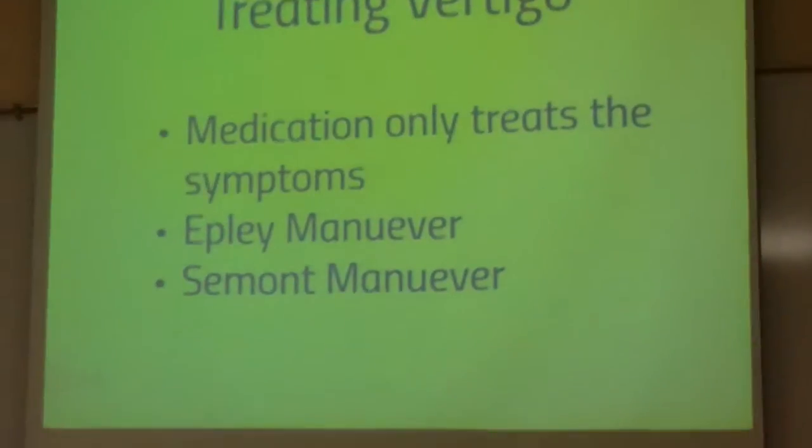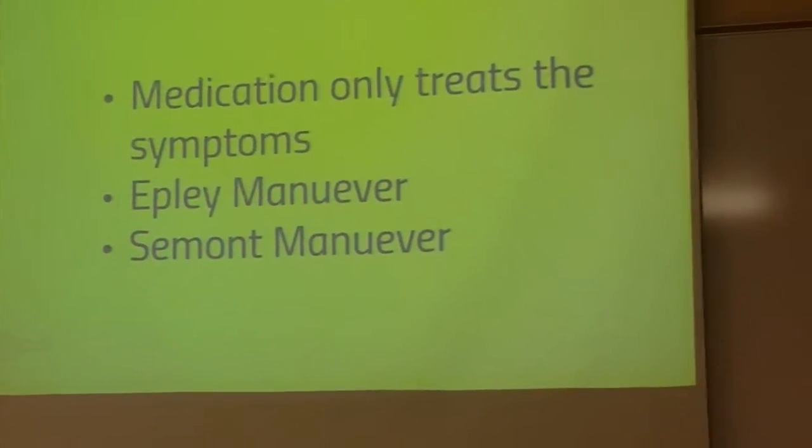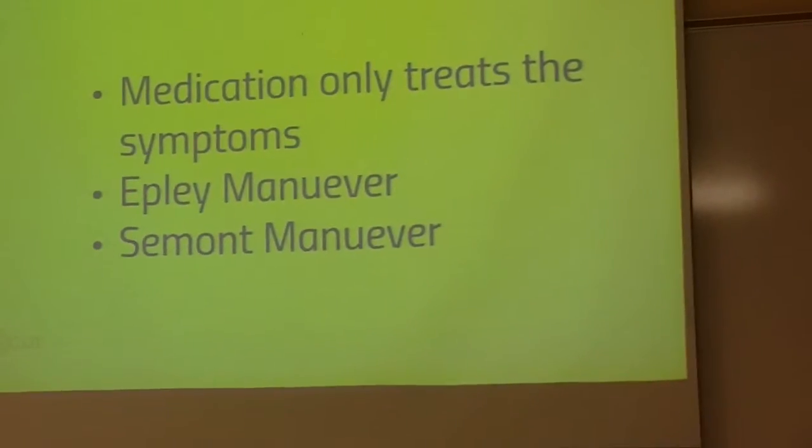So, treating vertigo, the medications that the doctor can give you only treat the symptoms. So it'll only treat the dizziness. It won't get rid of it, and it'll keep coming back just by taking the medication. There's also two maneuvers. We're going to talk about the Epley maneuver today, and there's the CMOT maneuver, which is more common over in Europe.